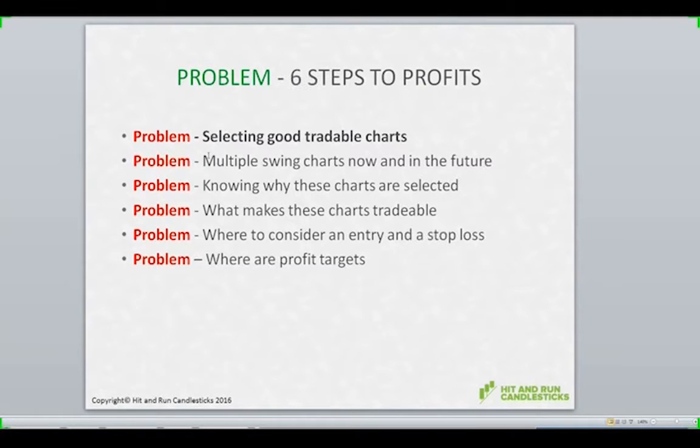We want to select good tradable charts. We all want to do that. I think that's something everybody does, don't you? But sometimes it's a problem. What we want to look for are multiple swing charts now and in the future. I think one problem that traders have is they look for the chart that is going to pay them right now, and they're willing to sit overnight, 2 days, 3 days. They're willing to put that trade on.